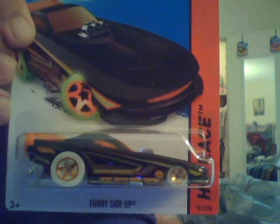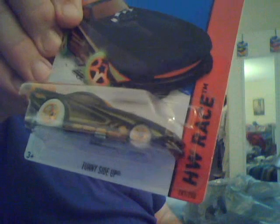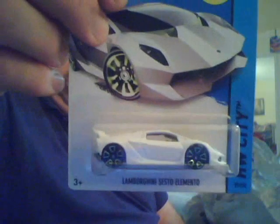Funny Side Up. Dragster, looks like it has glow-in-the-dark wheels. Black and orange, looks like a Halloween car. Looks pretty neat. That's a funny car. I'll have to get one of those for Andrew's funny car collection. Lamborghini Sesto Elemento, new 2014. Lamborghinis are always cool. That's a supercar.